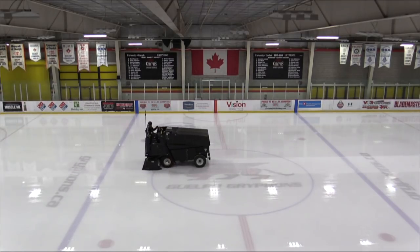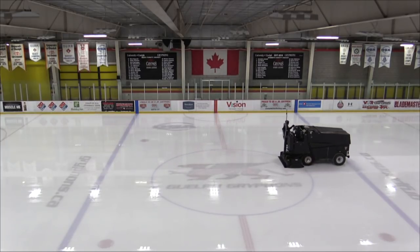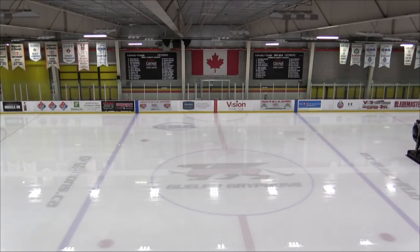Yeah, also, what I was saying earlier, that's what Hamilton's got to watch, right? Because Hamilton's let some of Halton's better players get into open ice, and that's really cost them. It's got to be difficult.